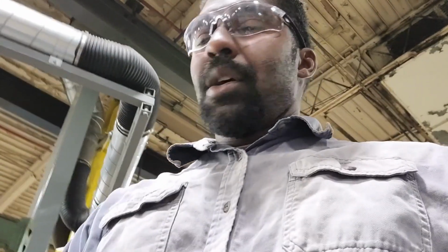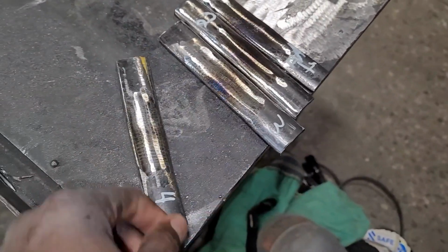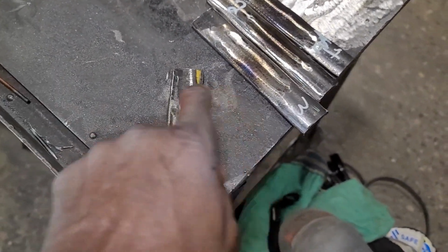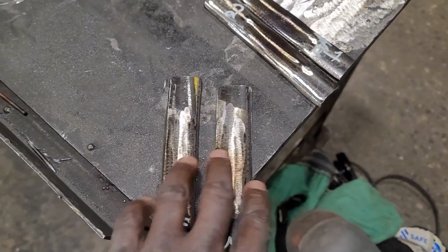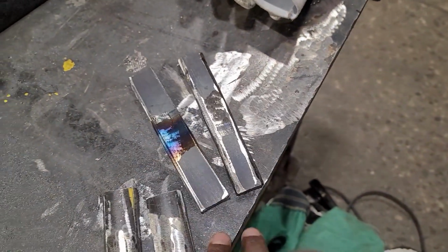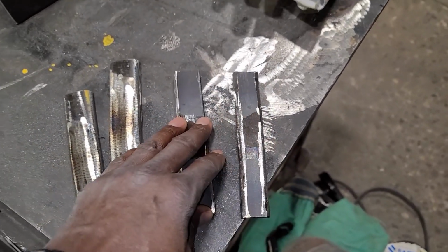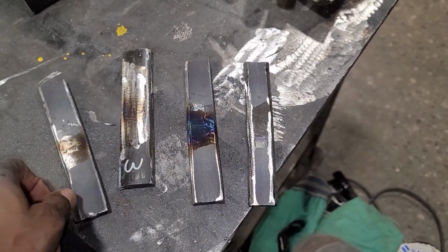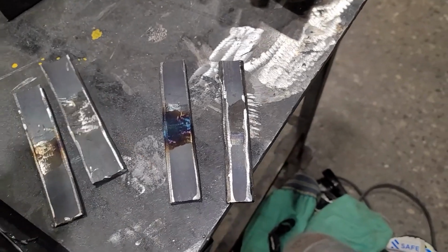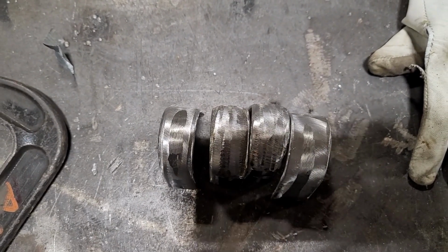So I'm just getting done with prepping this 3-inch Schedule 40. Now we're gonna get, like you already know, 2 face bends and 2 root bends. Let's see what we got. That went pretty good. That's great.